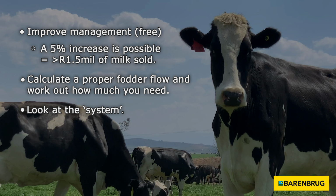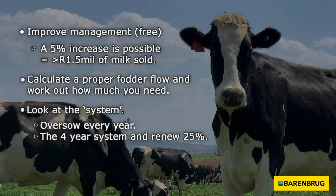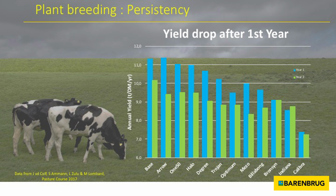So there are generally two systems that are used. You can oversow every year like some people, or you could use the 4-year system where you replant 25% of your platform every year. We know that a first year ryegrass will give you about 16 tons, and then Sidara have shown that it drops off at about 40% per annum after that.